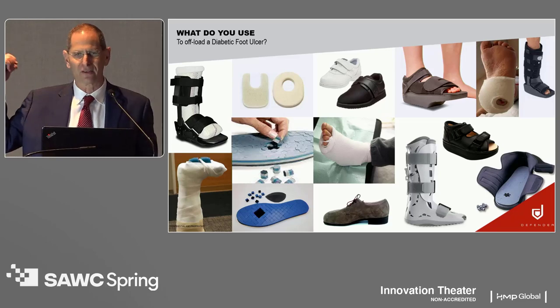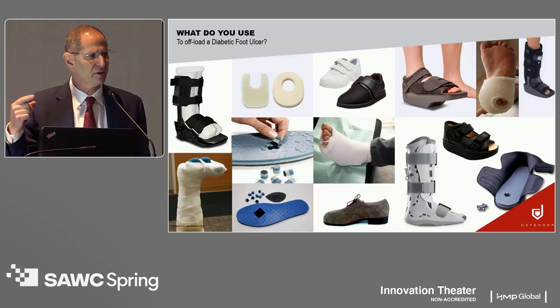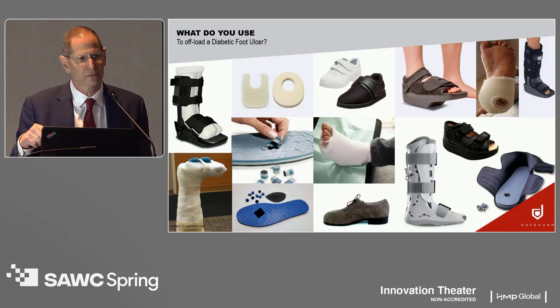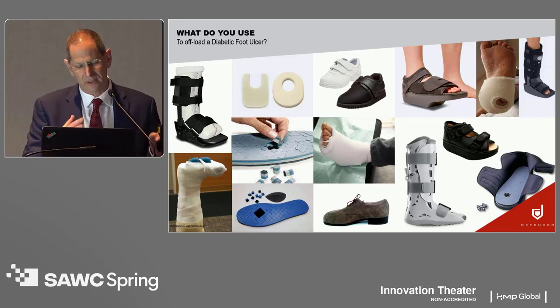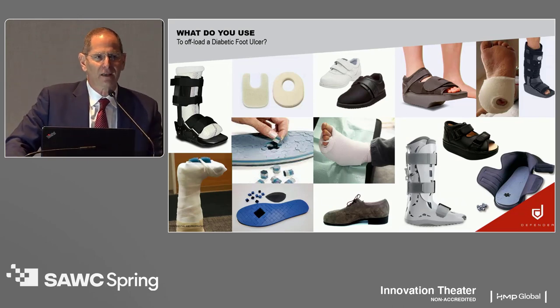Anyone see any high-tech stuff in the exhibit hall? I did. Anyone have someone in their facility that can do an angioplasty to a toe? I do. Imagine that. We can open arteries in a toe without making an incision. Come on. Yet we're Defender. We'll get to that in a second. So right now, the science tells us that if you can't cast, you should be using removable cast walkers.